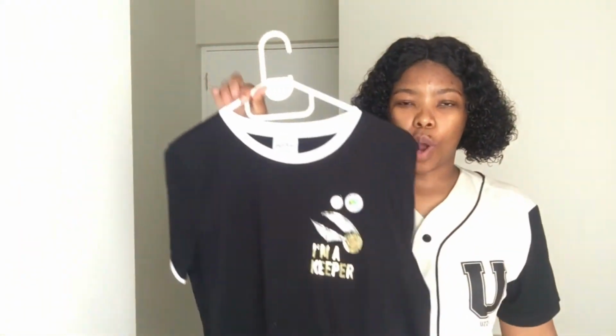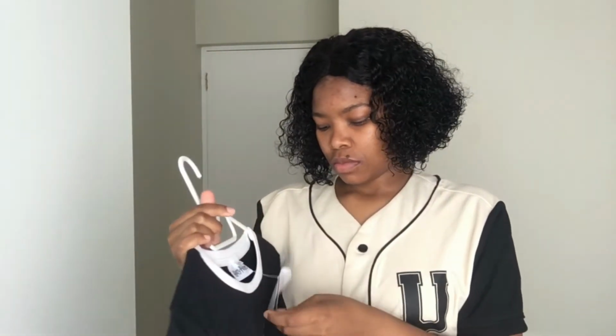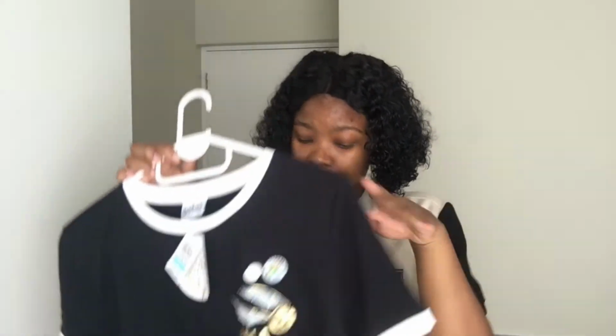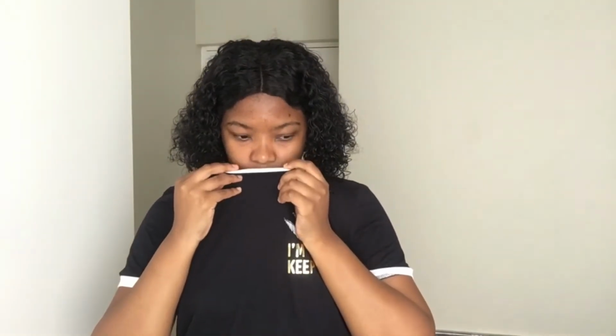Okay, next up is this t-shirt I got from Pick and Pay Clothing. It was actually 100 rand. Yeah, it's 100 rand from Pick and Pay Clothing. It says I'm a keeper. And I am a keeper. Love this so much. We'll probably wear this with some jeans. I don't like the smell of this. Okay, this is a t-shirt. It actually fits me perfectly.